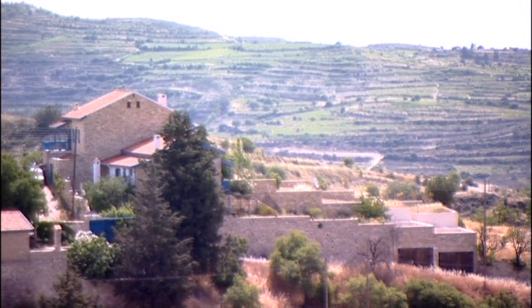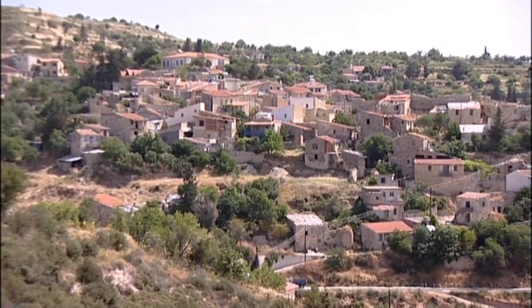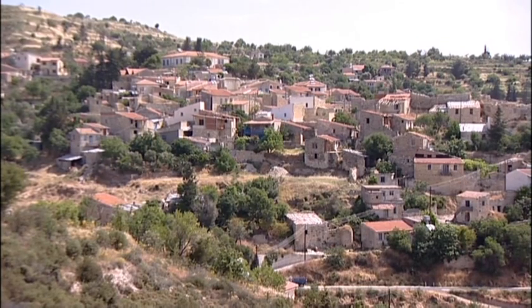Start your search by contacting estate agents in Limassol, or simply take a trip to the mountains and ask the locals if there are houses for sale in their area.